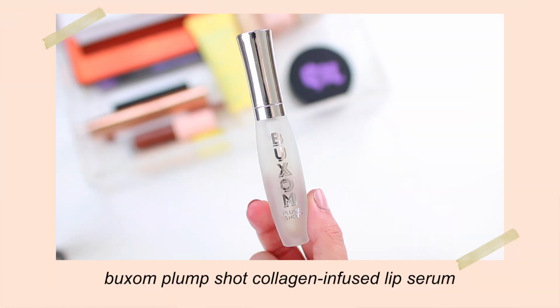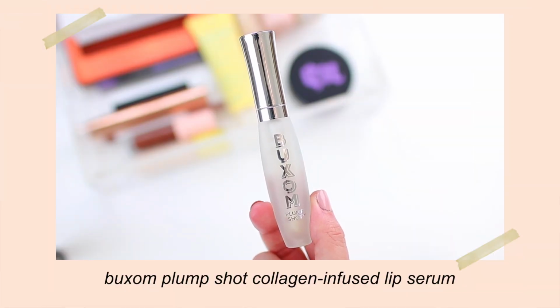This is their new Plump Shot. So it's supposed to be a lip plumper. It says that it's supposed to visibly plump your lips and decrease the appearance of lines and wrinkles instantly. So I did use this the other day. And what I liked about this one compared to other lip plumpers is that it wasn't as painful. I'm just going to apply one layer of this and we'll see how much it actually plumps my lips while I'm doing my brows.